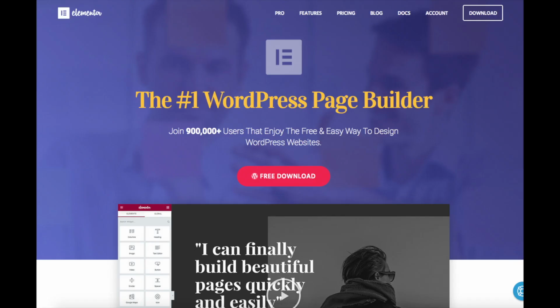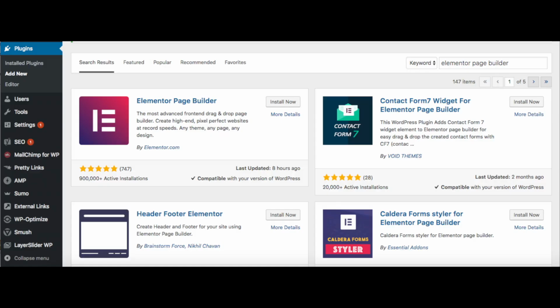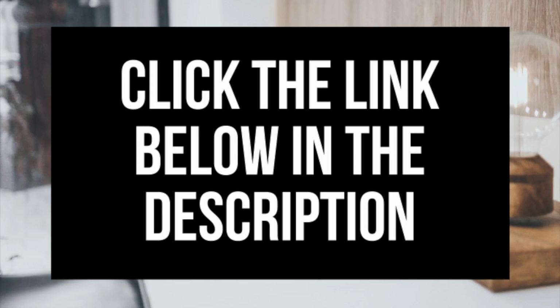Another great resource that is helpful and used by over 500,000 users is the drag and drop editor called Elementor Page Builder. Elementor Page Builder makes starting and creating your WordPress blog easy. You can make edits by dragging and dropping. Search Elementor Page Builder on the plugins page and install and activate it if you'd like to try it out. Elementor has a free and paid version.